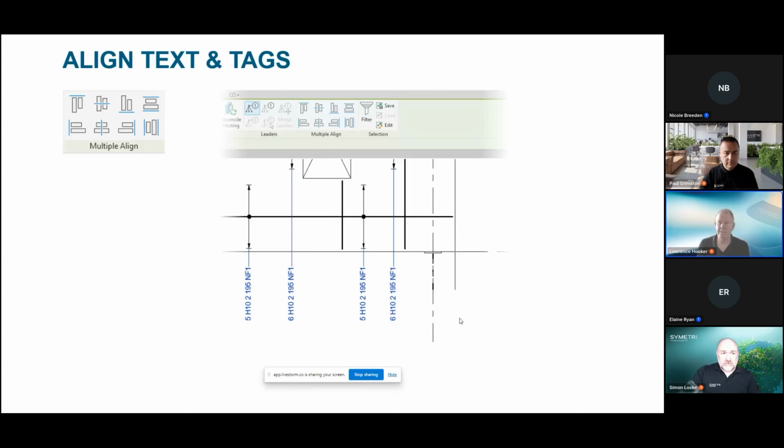And I think Simon mentioned this on his presentation to start us off, that we've now got aligned text and tags within 2025. Now, this is very significant for rebar detailing because clearly here you can see that I have some multi-rebar annotations that I've already placed out in plan. And of course, I want these to all be aligned. And that's a great use case for this aligned text and tags tool that we've now got.